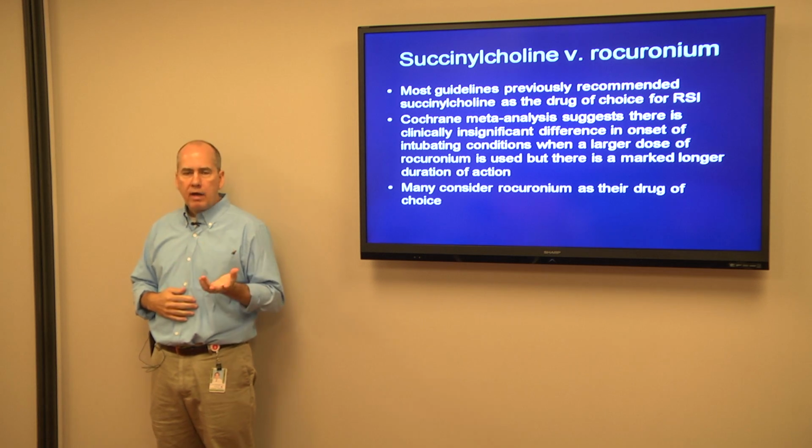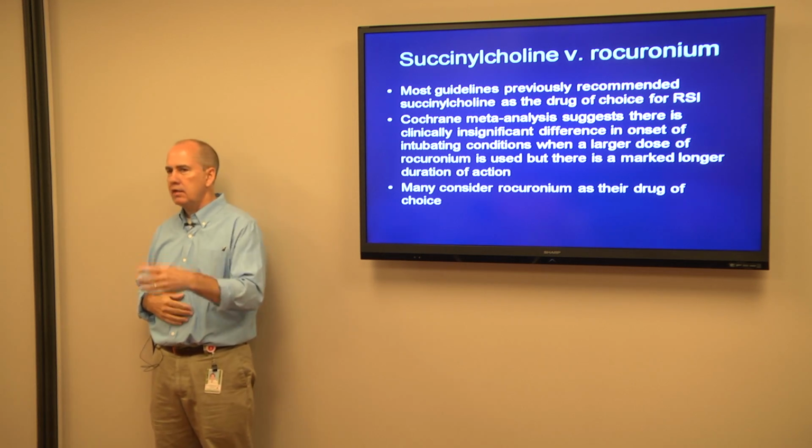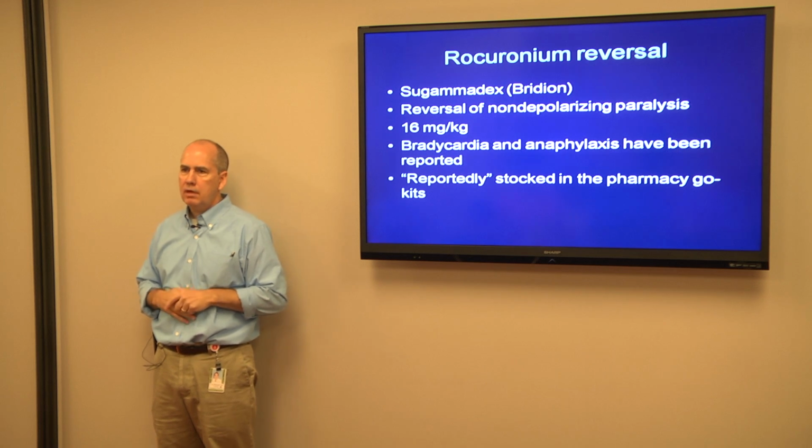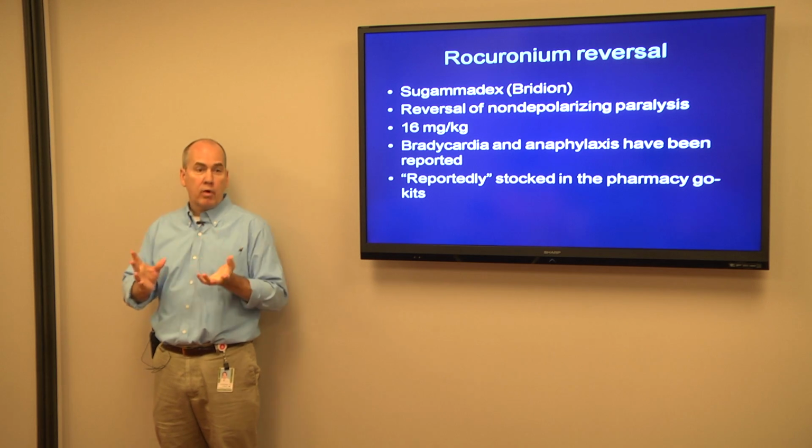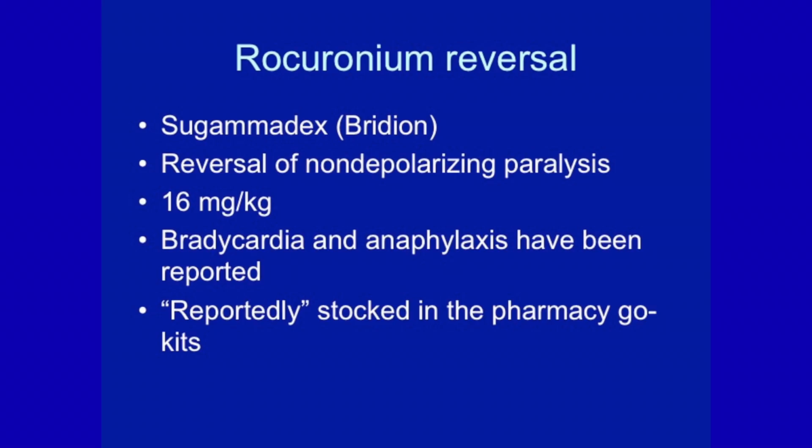All right. So a lot of the recommendations are suggesting that if you have available the reversal agent, sugammadex, known as Bridion, then rocuronium is appropriate. So we worked with pharmacy last year, against a lot of resistance, to try to get that in the ER. That was refused, but they supposedly are supposed to have it in their go bags now. So the task I have for all of y'all: next time you're intubating someone, ask the pharmacist if they have sugammadex or Bridion. We need to confirm what pharmacy has told us. There's some anecdotal evidence that that might not be the case.